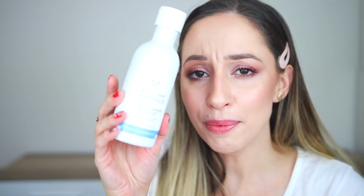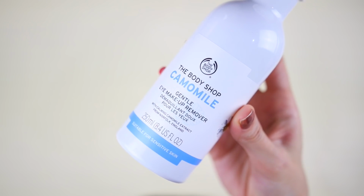It looks like a full size. I'm gonna say a shower cream. Nope. This one here is the gentle eye makeup remover with calming chamomile extract from Norfolk, England. And this is a full size. We have 250 milliliters. Full size. This one is suitable for sensitive skin, so you can definitely use it.